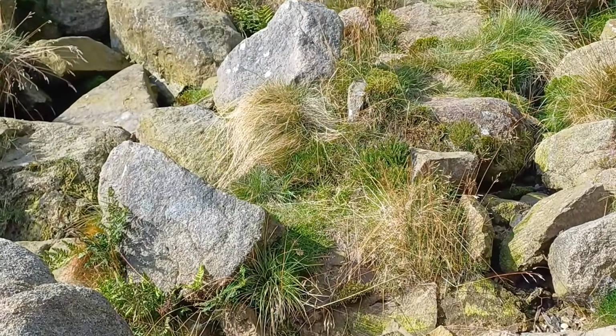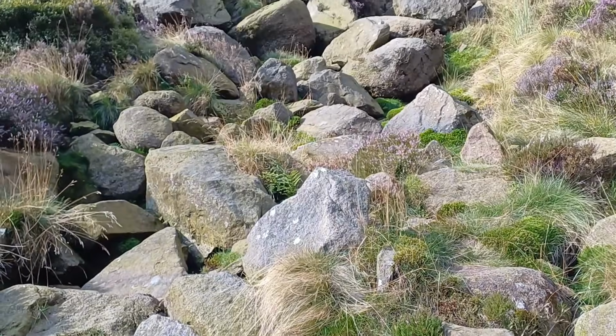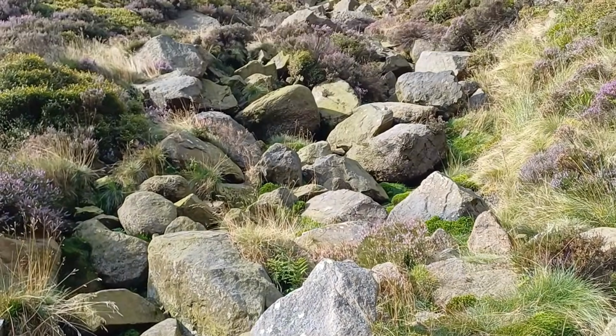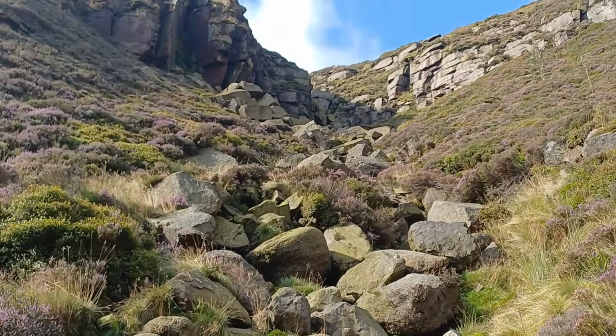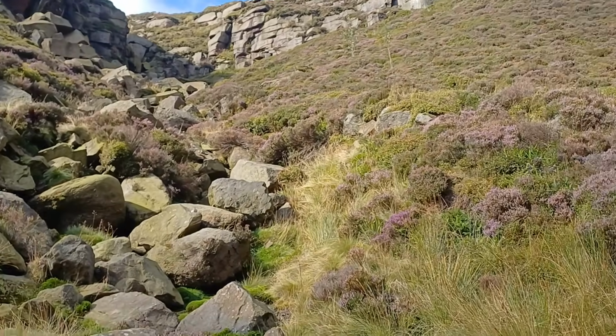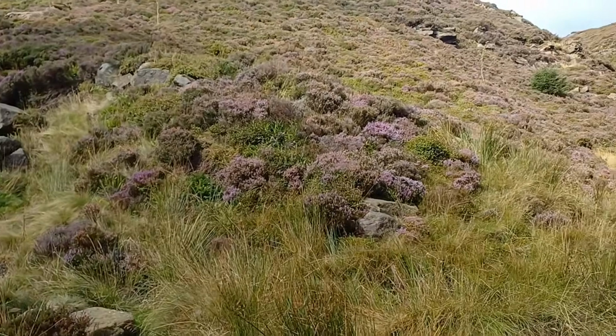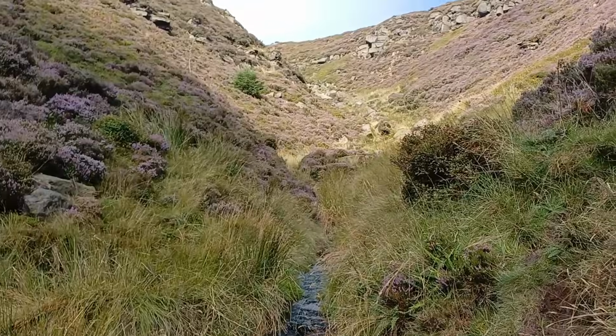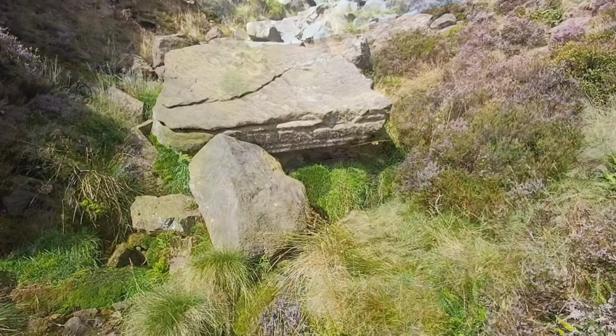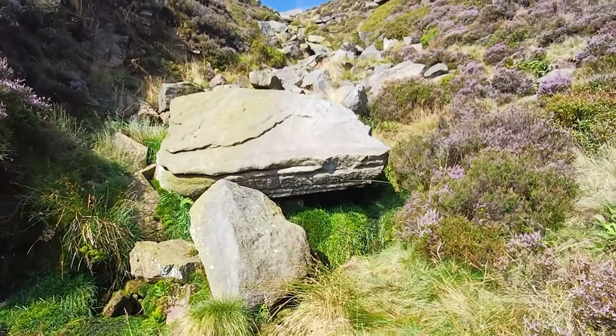Now up to my left is the second main escape route, and I've got to say, looking at it, it does look to be a bit more interesting than what's coming up over here on the main part of the brook's ascent to the plateau. And here's the final stretch before the top.